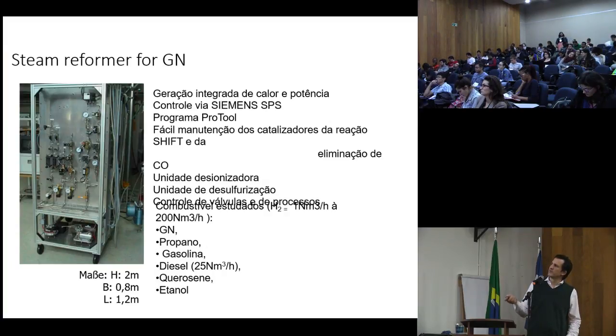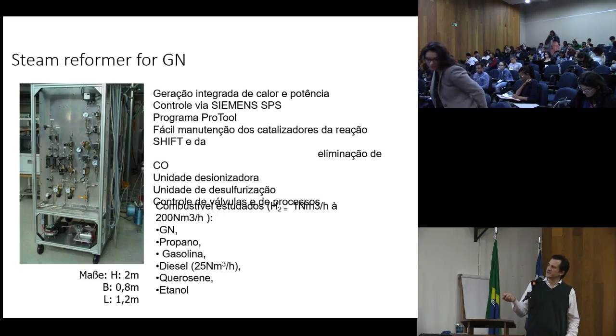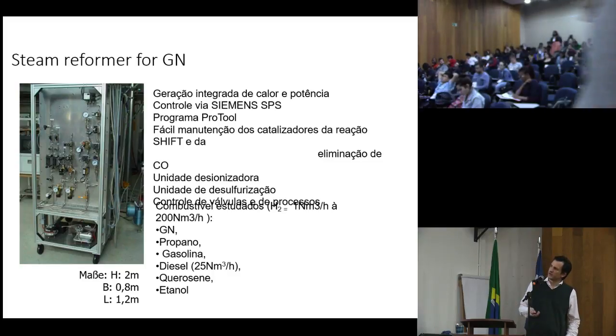Here's some example for a steam reformer, and from Siemens, that is the control. There is a reformer from Germany, and they can use different kinds of fuel: natural gas, propane, gasoline, diesel, kerosene, and ethanol.